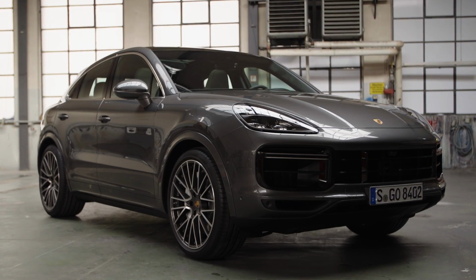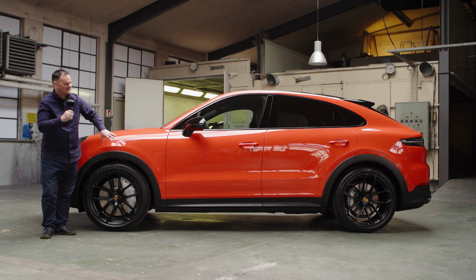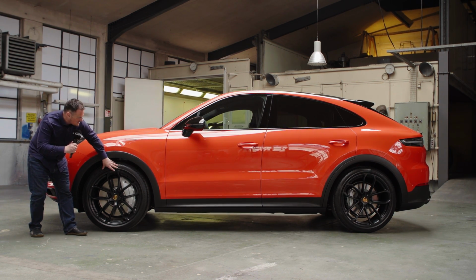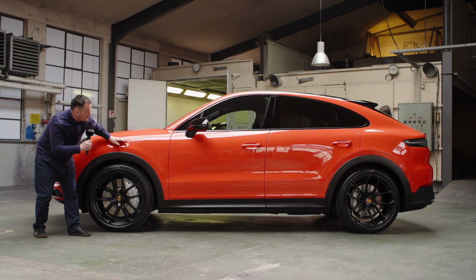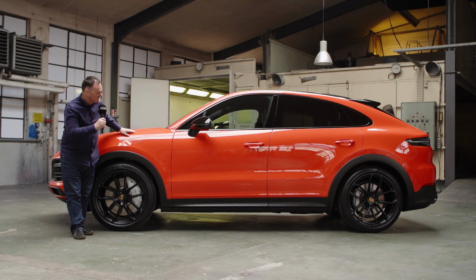And on the subject of paint, I think it's well worth pointing this out. This is lava orange, and fans of the 911 will already know and love this color, and I think it suits this design fantastically. When you look at this contrasting wheel arch, which only serves to accentuate these massive wheels, it also narrows your visual aesthetic of the color from the side, which really has you looking at it thinking, that looks very familiar to the 911.